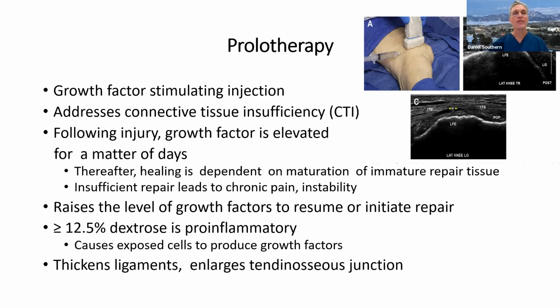What this does is it causes cells that are injected in these soft tissues to begin to produce growth factors, because that's their response to inflammation. This is the good inflammation that we're causing. This is not chronic inflammation, and there's a distinct difference. What Prolotherapy does, bottom line, is you inject a ligament that's loose, floppy, torn, perhaps, and what you effect is a repair process that thickens the ligament and enlarges the footprint of that ligament when it attaches to bone. That's called the tendon-osseous junction.